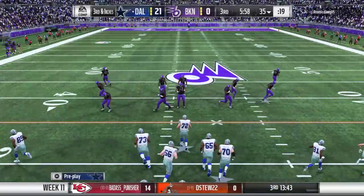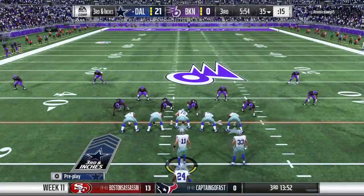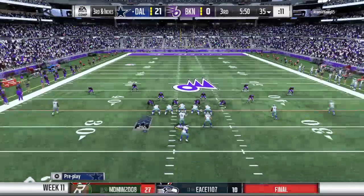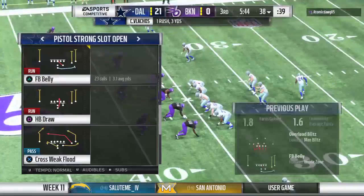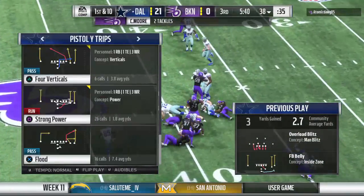Oh, it's a nickel set here defensively on 3rd and inches. Still want to be prepared for a pass. And they'll let their fullback try and push the pile. And he's going to have the first down at about the 38. 3 yards there, good enough to keep the drive moving.